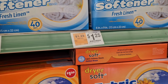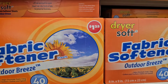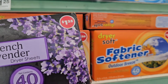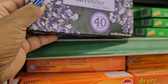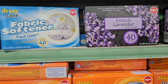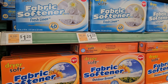These dryer soft fabric softener sheets, fresh linen, 40 sheets, 6x9. And they also have the outdoor breeze. These are really good. It's really 40 sheets, and it's a better buy than the Gain and stuff for 15 sheets. It works the same way. So guys, tell me what's going on in your neck of the woods. They also have this one here, fresh lavender dryer sheets, and these are 40. So all of these are great bang for your buck. 40 sheets. So they have the fresh lavender as well. So these are a super buy for 40 sheets, as opposed to the others that have 20 sheets, 15 sheets, and all of that.